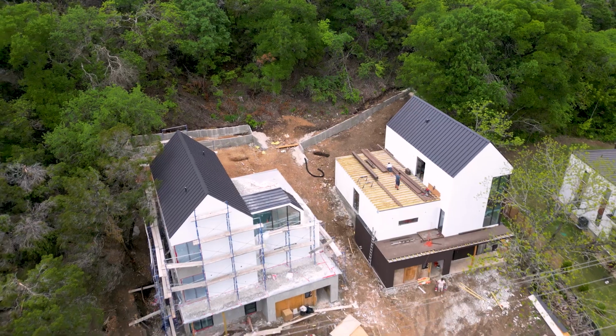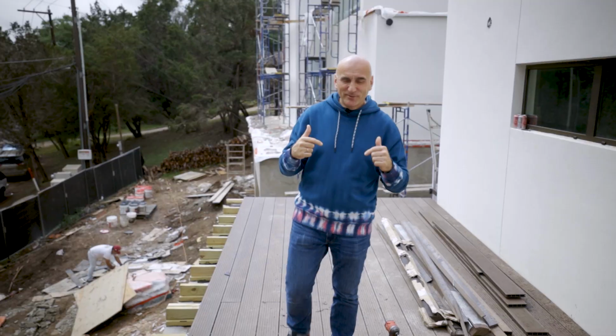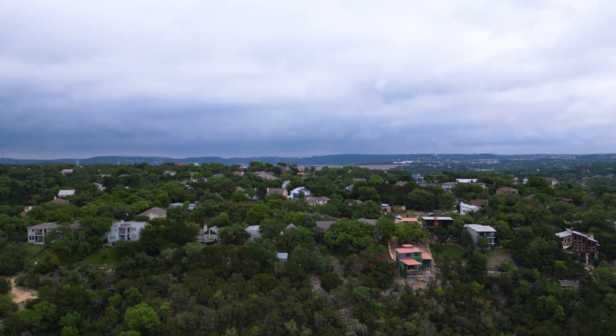We pushed out the front of the house and also made it 1 foot wider to the right and to the left. Doing that made the house look way more grounded and stable. When we did that, we ended up with this terrace that has a gorgeous view of Apache Hills.